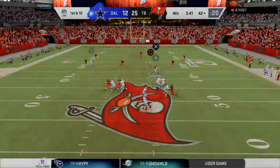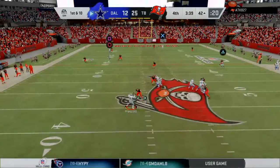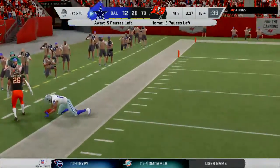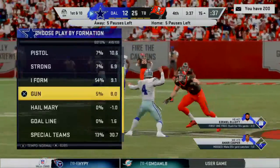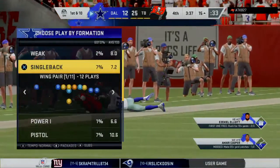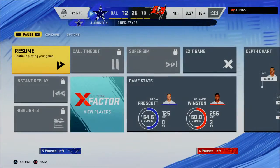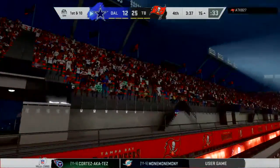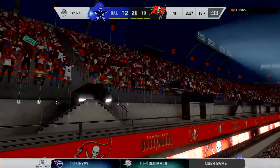From the shotgun, it's Prescott. Complete. It's Johnson. A very solid gain of 27. Defensively here, you've got the cushion, but back-to-back pretty big pass plays there. Bend but don't break, but are they bending too much? I think that they are.